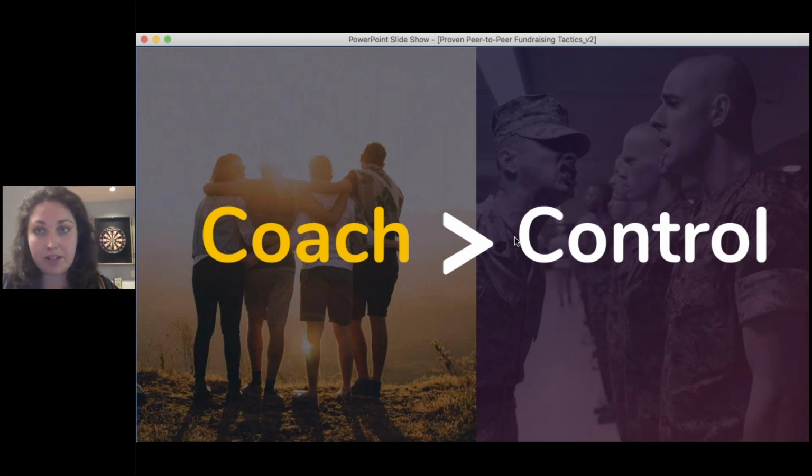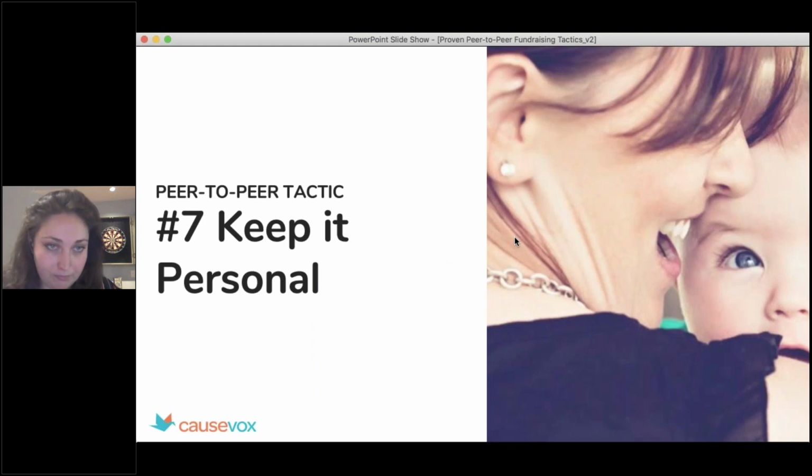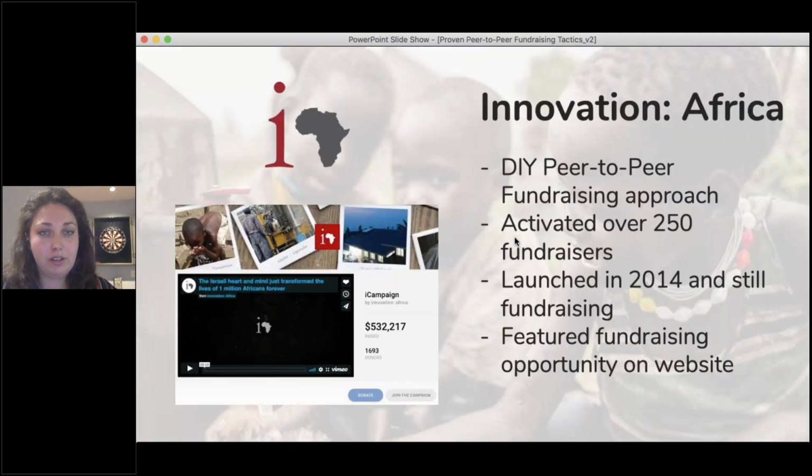All right, so now when it comes to your fundraisers, they're ready to go. How do you equip them to be successful? The first tactic for this is to really keep it personal. Have a personalized approach. With Innovation Africa, they do that DIY peer-to-peer campaign that we saw earlier that Rhiannon raised funds for. Over the course of the last 5 or 6 years, they've activated over 250 members of their community to fundraise for them.